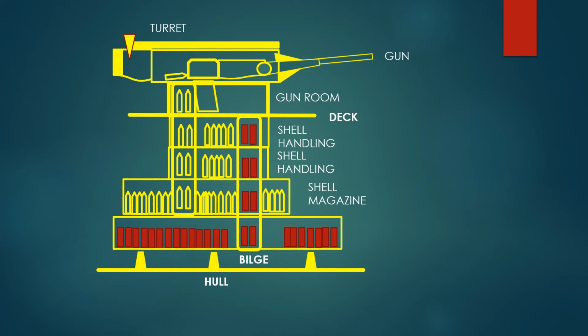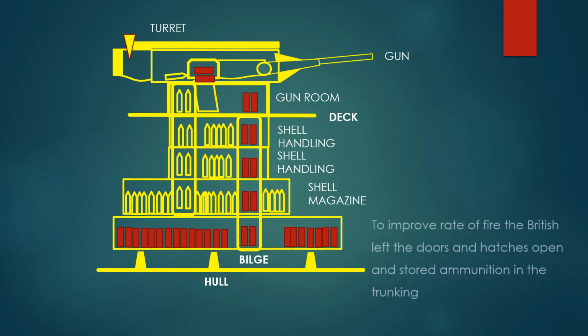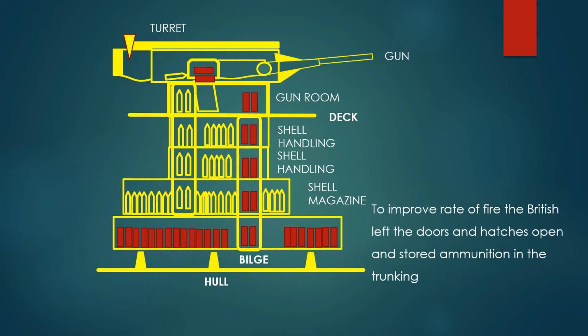But charges do not enter the gun room until the charges that are already there have been loaded onto the guns. So 4 charges going 2 to each gun before the next 4 charges are brought into the gun room. To improve rate of fire, the British left doors and hatches open and stored ammunition in the trunking. This has been proved by deep-sea archaeology of the wrecks involved.